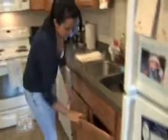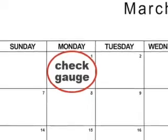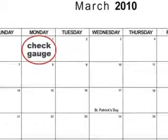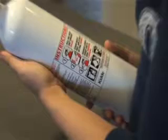For your safety, your home has already been equipped with a fire extinguisher. Make sure that all adults in your household are familiar with its location and that it's easily accessible. We advise using your payday as a reminder to check your gauge. Be sure the needle on the gauge is in the green area and that there is no sign of physical damage to any part of the extinguisher's cylinder.